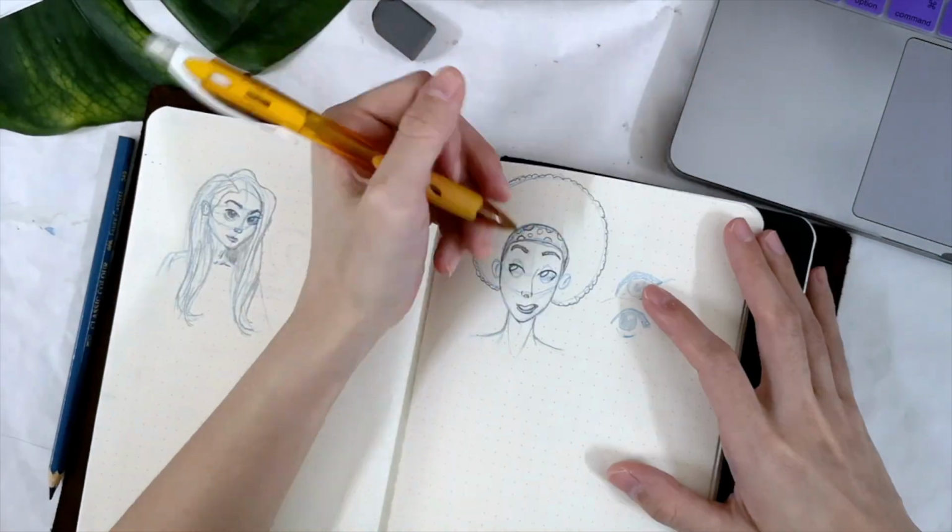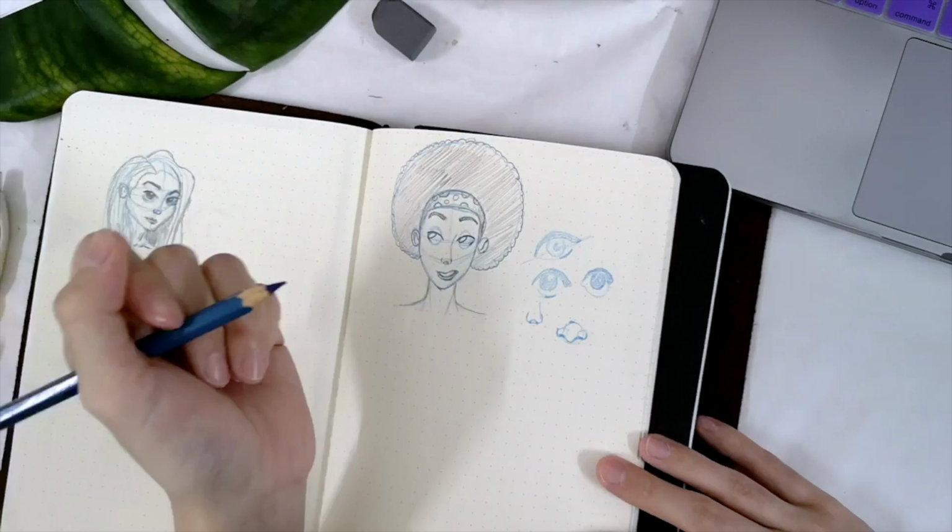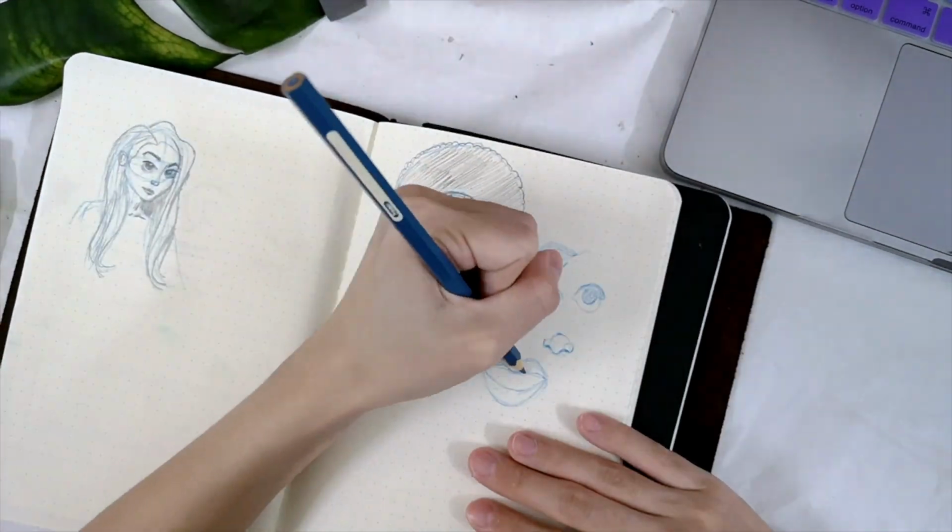The different eyes on the right side of the page are just possible eyes that I could draw for my animation characters.